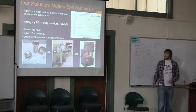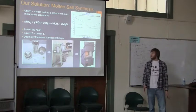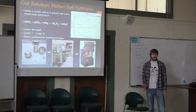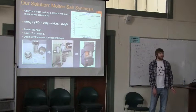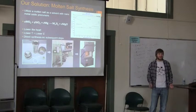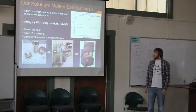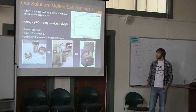The method that I've been working on involves a reaction of a metal oxide with silica and magnesium in a molten salt solvent. That idea is probably pretty far out to a lot of you. Most of us probably think of water as a solvent, certainly not a salt. So for our reaction, we actually conducted the reaction in a molten salt, which is really cool.